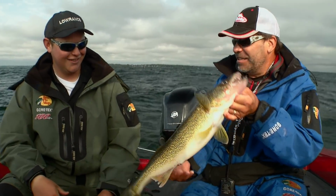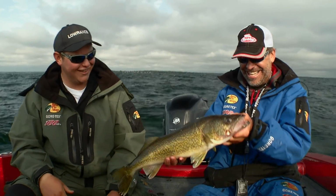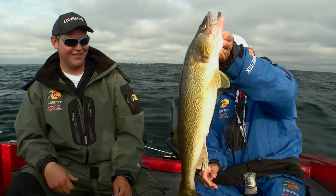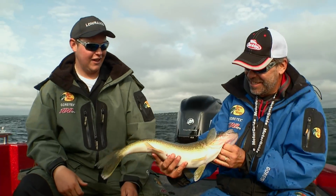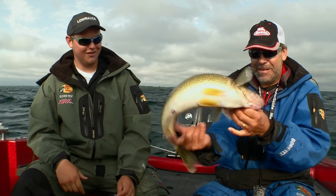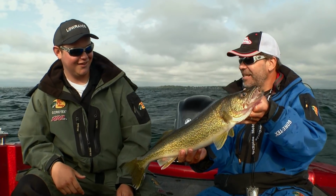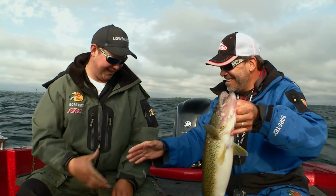That's a nice one. Did he just whack it, or did you come off the bottom? Oh, it was a solid tink. That's a good fish right there. Pretty fish here. Yeah, they got that nice golden color to them here. Almost like a Canadian type fish. A lot of times that happens when you get a little bit clearer water like that. But nice job, young man. Thank you very much, Keith. All right, first one. I like it.